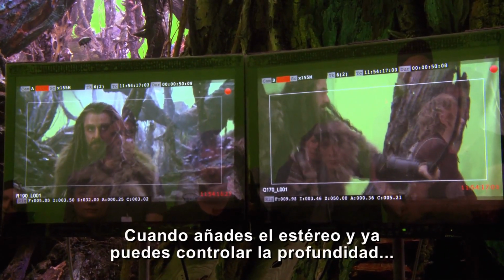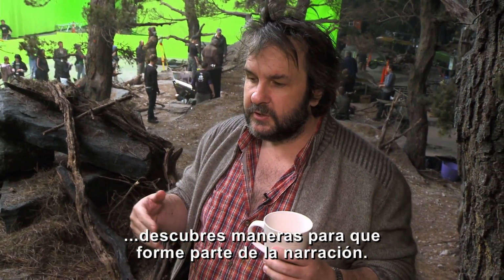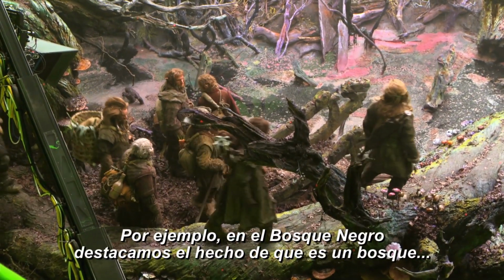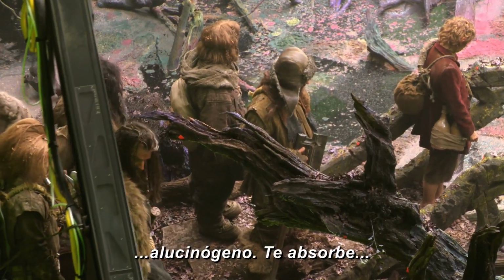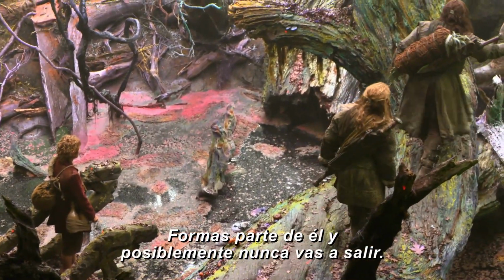Once you add stereo, and it gives you that extra ability to control depth, you can devise ways in which it can become part of the storytelling of the film. For instance, in Mirkwood, we really play on the fact that it's a forest that's kind of hallucinogenic almost. It draws you in. It makes you part of it, and you may never get out.